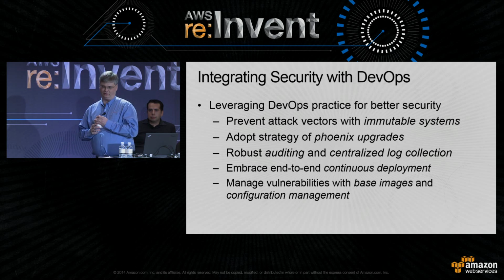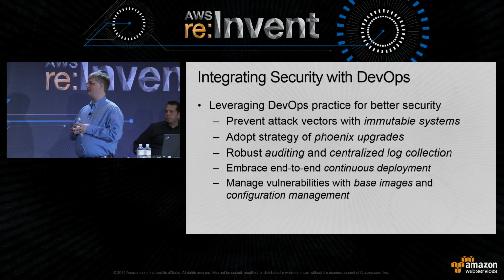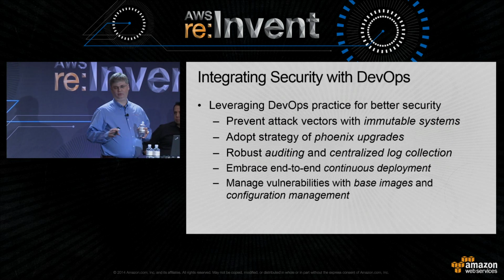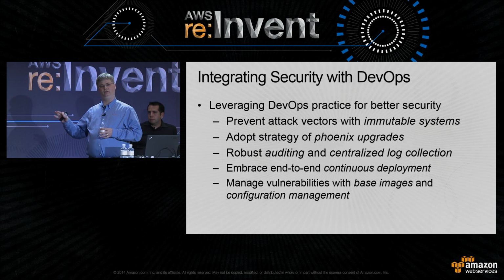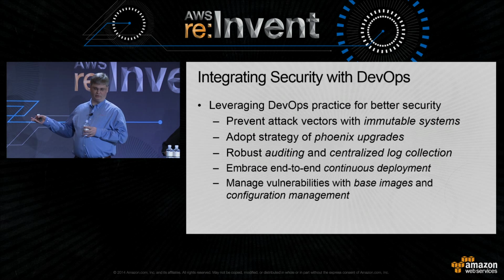So the next section I'm going to talk about is what we can do today using security technologies, DevOps practices and tools to make things better. At the most fundamental level, you should be able to prevent wholesale attack vectors by taking a fairly extreme view on immutable systems. And I'll talk about that in a minute.